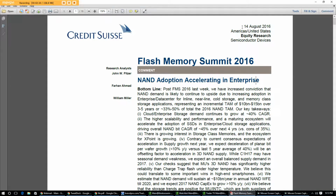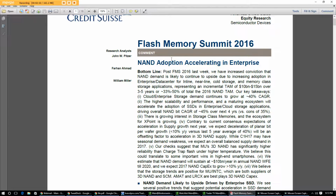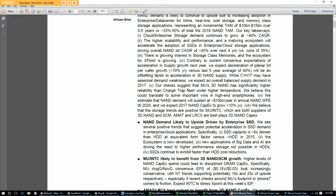In this case, on August 14, the discussion that came out of this conference was NAND adoption accelerating in enterprise. Now, this is not the NAND adoption we're talking about in smartphones, which is most likely going to be the driver of the 3D chip. I'm talking about enterprise here. This is something we rarely talk about, because a lot of the time we talk about NAND adoption in consumer devices such as smartphones. But this is new. This is enterprise, and this takes Micron to a completely new level.